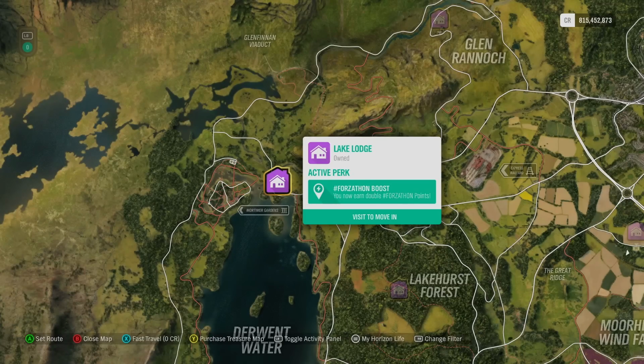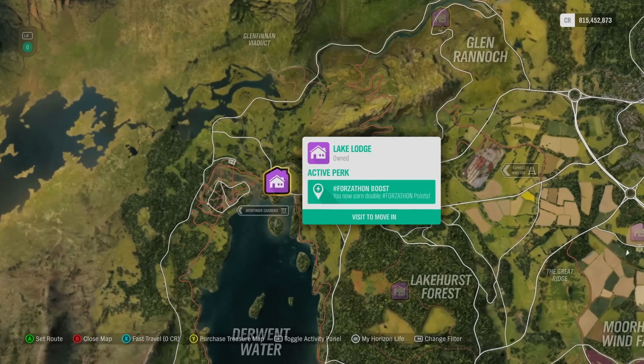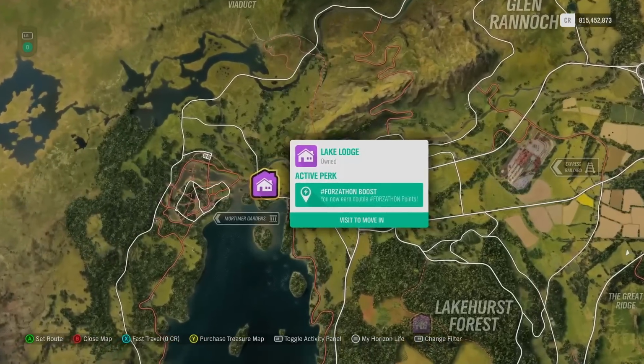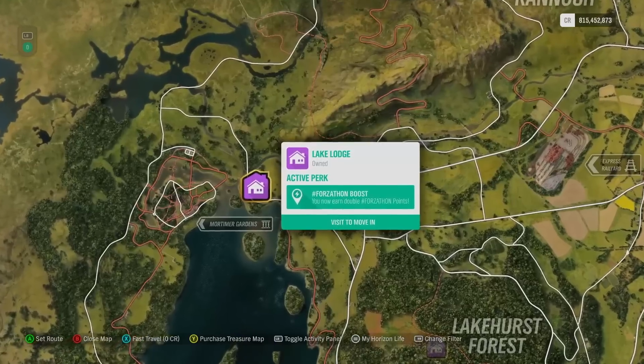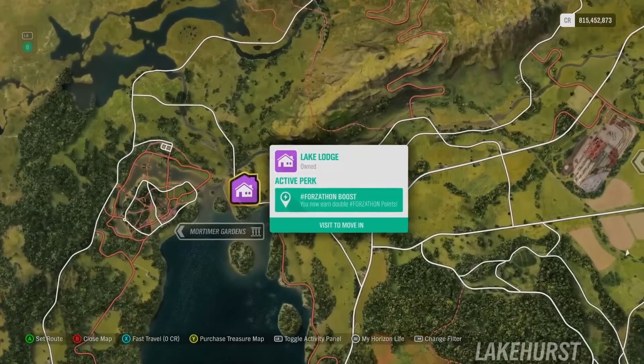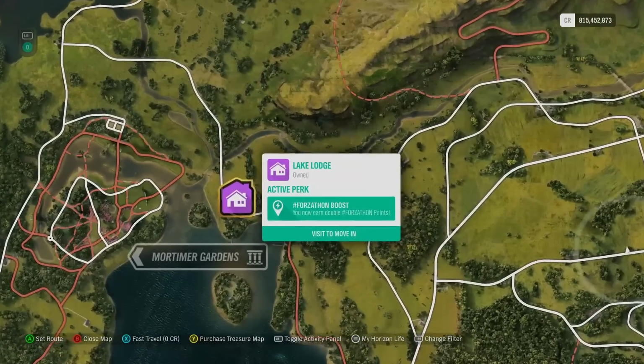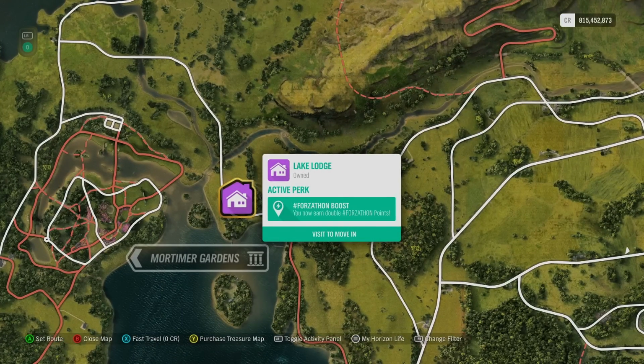Now this wouldn't be a normal Skippy weekly Forzathon video if I didn't tell you about Lake Lodge. You might be thinking Lake Lodge is just your average run-of-the-mill house, but it carries the perk of doubling all Forzathon points for daily Forzathon challenges, weekly Forzathon challenges, and Forzathon lives every hour on the hour. It can be quite expensive at 5 million credits, or it is free with the VIP pass. Buyer beware though, it is rumoured this house is haunted by a ghost PLP50.